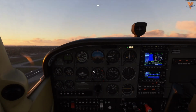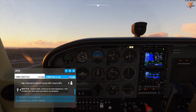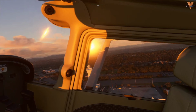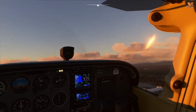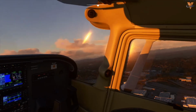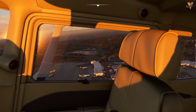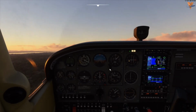I don't want to turn over the terminal buildings. Romeo Alpha, continue for east departure. I will contact you next when you leave my airspace. Alright. Seattle Tower, Cessna November 215 Romeo Alpha, continue for east departure. Okay, there's the control tower. Yeah, we definitely don't want to turn right there. The big turbine aircraft is no problem. You're usually going to be well beyond all the buildings before you're getting to this altitude, but you can definitely make the mistake of turning too early in a small plane like this.